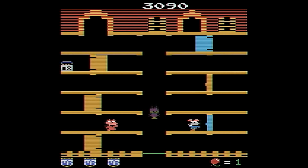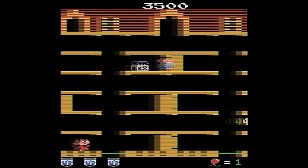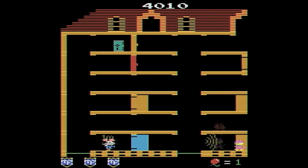The trampolines may regain their strength if some time is allowed to transpire. The cats cannot capture Mappy when jumping on a trampoline, or when jumping off the ledge to the trampoline. As you navigate through the house, your mission is to pick up all the loot stolen by the cats while at the same time avoiding all the cats.